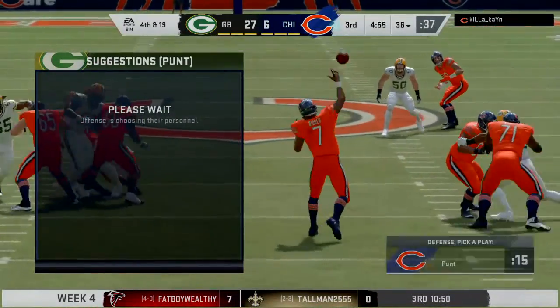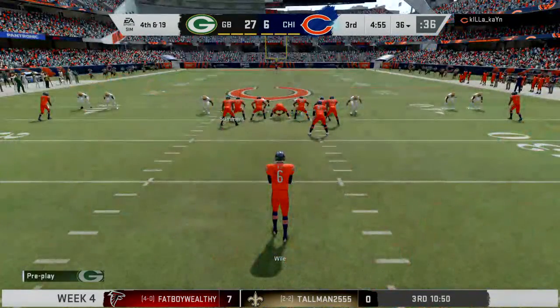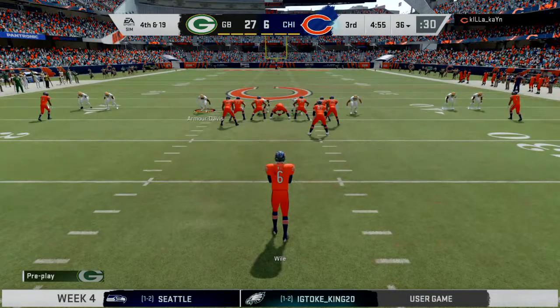Bold play call there. Now it's 4th down. Credit the secondary and credit the defensive game plan. They've been in his hip pocket all game long. They understood coming in that he was a big-time receiver.